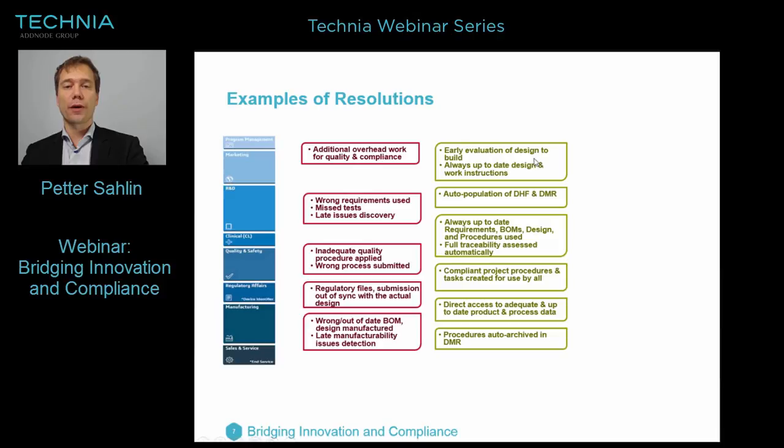Solutions for those: early evaluation of design to build, making sure that we're always up to date with design and work instructions. So quite familiar topics with regards to PLM. Also, what we built was auto population of the DHF and DMR to make sure that whenever we have a deliverable in our stage gate, we're also populating the DHF, assuming that it's the right kind of deliverable. We also sync the EBOM to the MBOM and to the DMR, so it's all built on the same master.